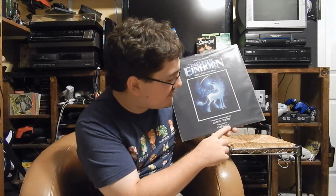So worth it. I don't understand this. This was only released in Germany. Don't know why. Don't care. I finally got one. And the reason I say I don't know why it was only released in Germany is because most of the soundtrack is performed by the band America. You know, Horse with No Name, stuff like that.